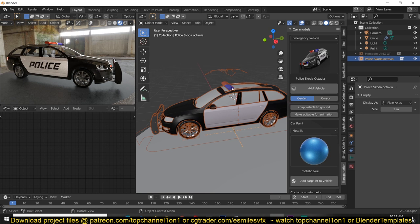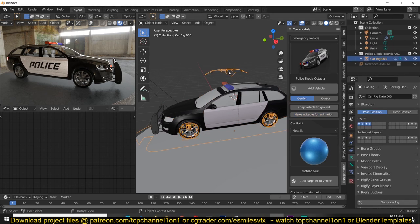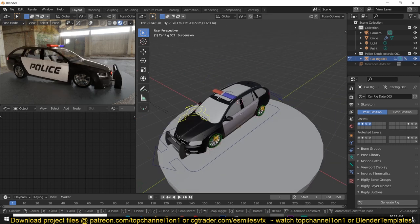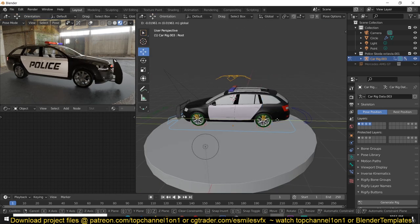And if you want to animate the car, you can see right now it's imported as a linked object, but if you want to animate the car, you just have to select the car, then go to Make Editable for Animation, click that, and the car will be added to your collection as a real object, so that you can make changes to it. It comes already rigged. You can make animations as you want.